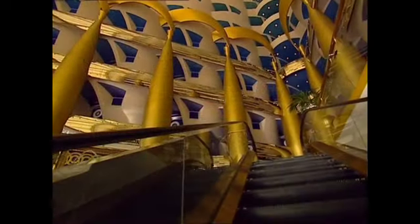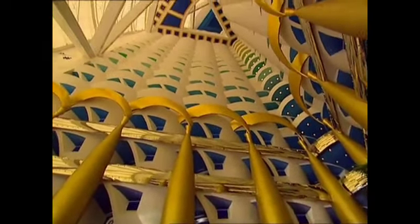8,000 square meters of 22-karat gold leaf were used to decorate the interior of the Burj Al Arab, while marble was brought from Italy and Brazil, and a gigantic sail was made of weaved glass threads.